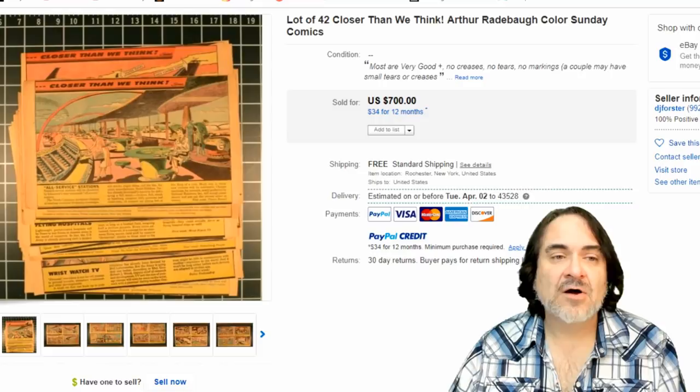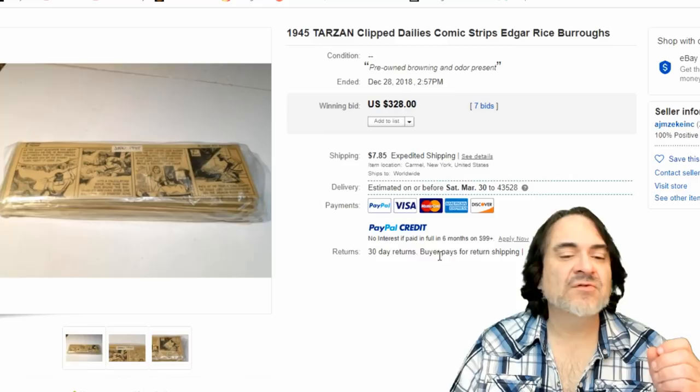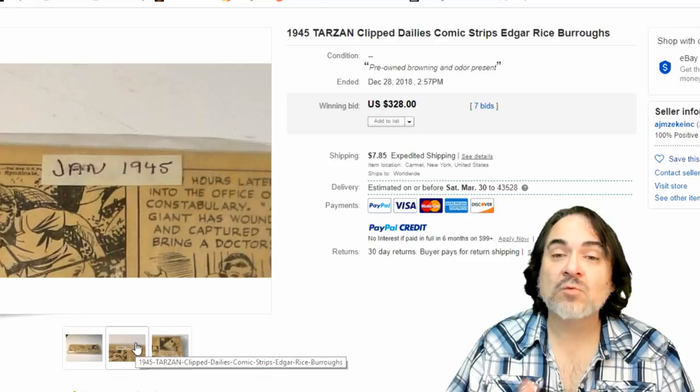Next one is 1945 Tarzan clipped dailies. These are just the daily comics. They've all been bagged, ready to go. Usually they're in sequential order when people do this. They're pre-owned, they're browning, and they have odor, and they still went for $328.